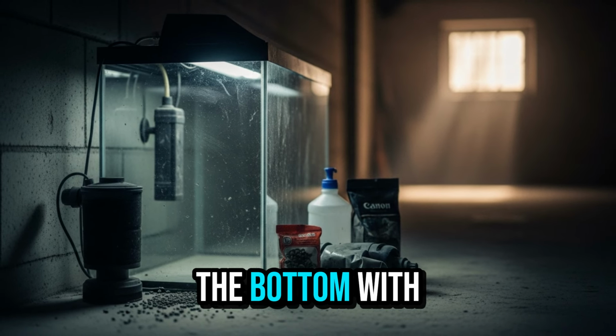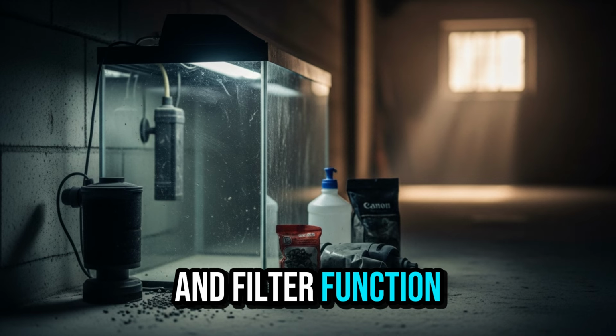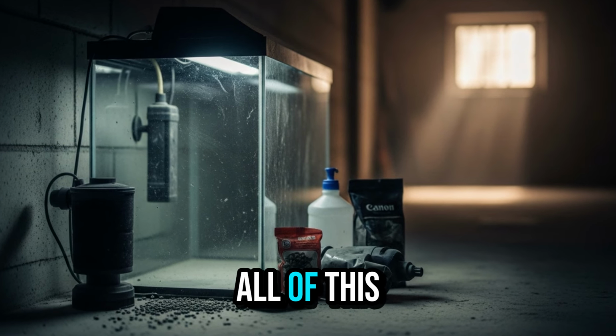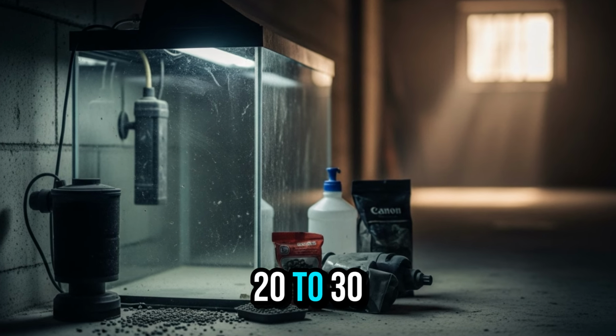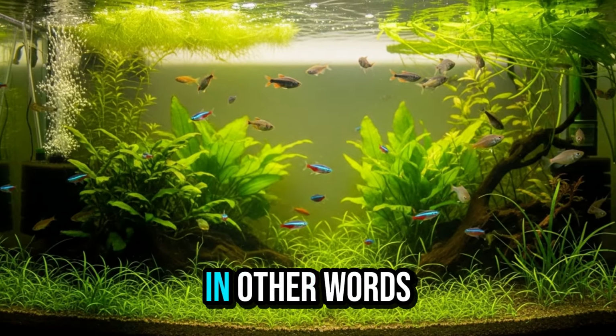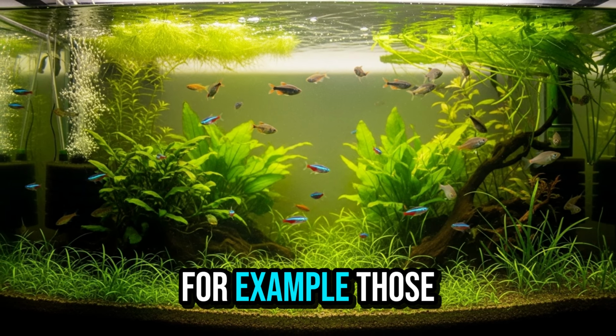Remove dirt from the bottom with a siphon. Check the temperature and filter function. Observe the fish's behavior. All of this takes, on average, 20 to 30 minutes per week in small or medium-sized aquariums. In other words, less time than caring for a dog or cat, for example.